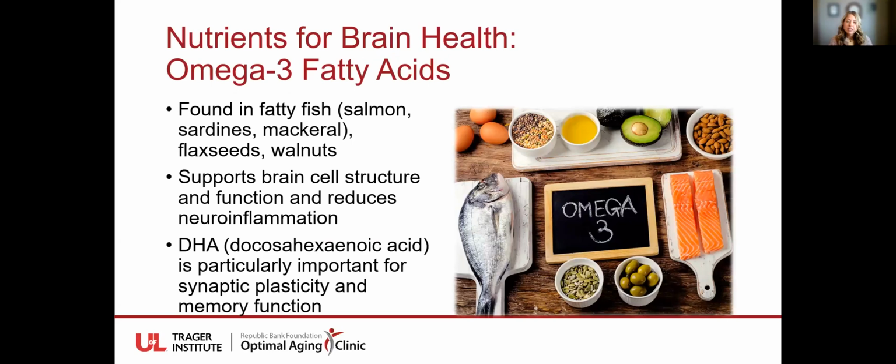All right, and as I mentioned, certain nutrients play a significant role in cognitive function and can reduce the risk of neurodegenerative diseases. The first one that we're going to be talking about is the omega-3 fatty acids. These are critical building blocks of the brain, particularly DHA, which supports brain cell membranes and synaptic plasticity. And this is the ability of neurons to connect and to adapt. You may have heard it as neuroplasticity.